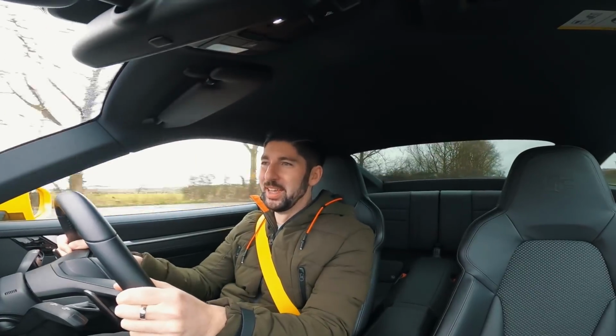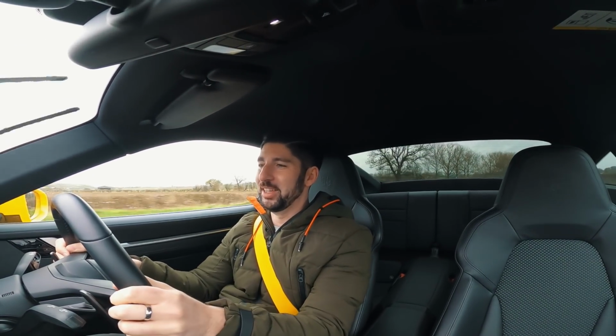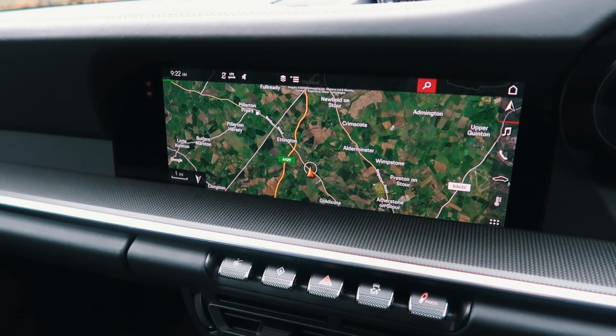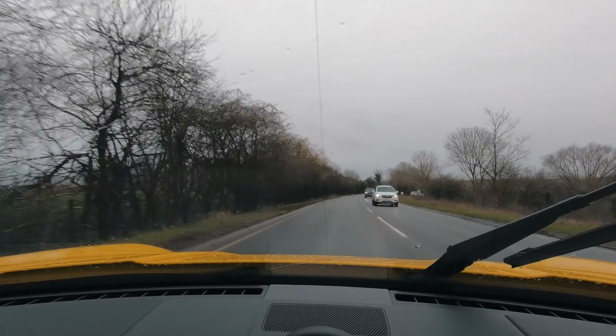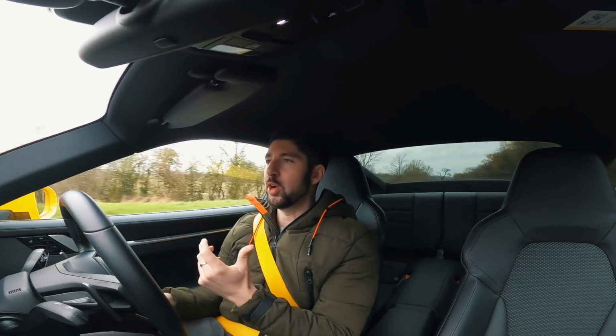Oh, the tone from that engine, that flat 6, is glorious. I'm a real fan of that, guys, a real fan. So what are my thoughts on this Carrera 4S, the 992 Carrera 4S? I really like it, and it's one of those cars that you can drive every day. It's supercar territory almost.